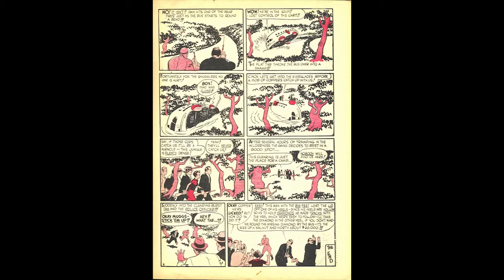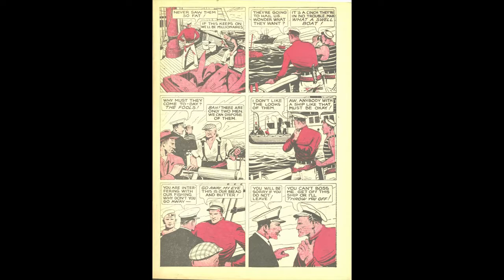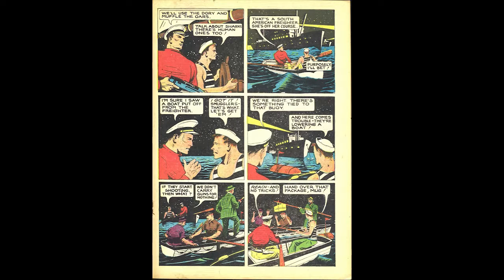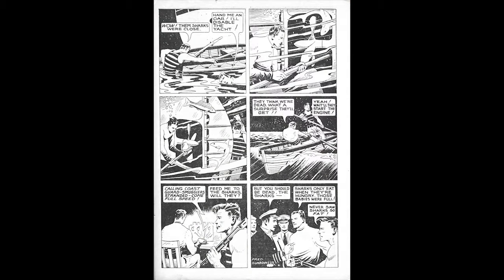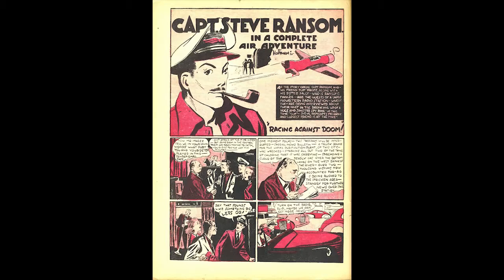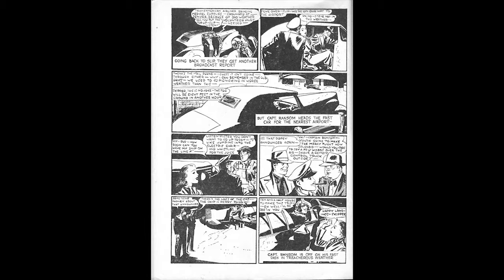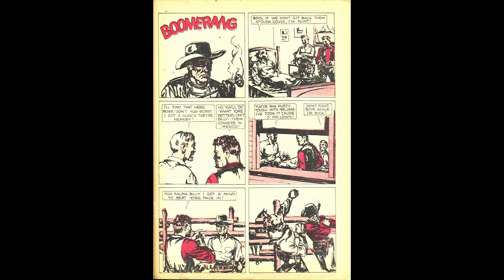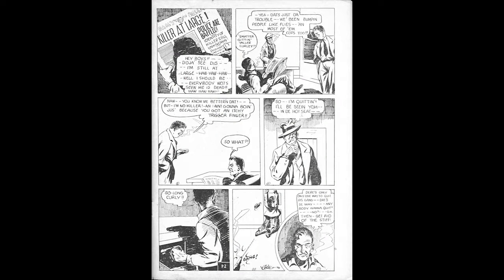Captain Steve Ransom is a 7-page strip written and drawn by Arthur Hoffman and would be reprinted in Phantom Man number 3 in 1940. Muss 'Em Up is 7 pages written and drawn by Will Eisner in this crime tale featuring Hammer Donovan and Captain Spencer and is reprinted from Detective Picture Stories number 4 from 1937. Gabby Flynn is a 6-page strip written and drawn by Ken Ernst featuring Gabby Flynn and would be reprinted in Phantom Man number 2 in 1940.